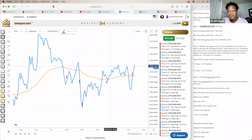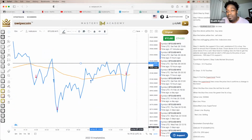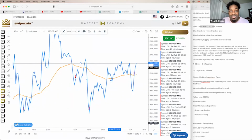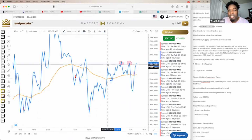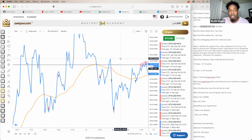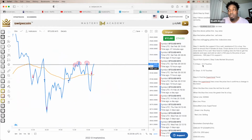So now I'm going to identify my resistance and my support. Look at this. At the bottom here, you're going to see the dates. You can see February 26. If I continue, at the bottom, February 25. So that's 2 days. Now the market touches the resistance one time, 2 times. I think it was lower that I put it. Yeah, 1 time, 2 times, 3 times. We're going to set 3 because it's 3 to 5 times. So I'm good. Let me go on my candles just to show you guys.